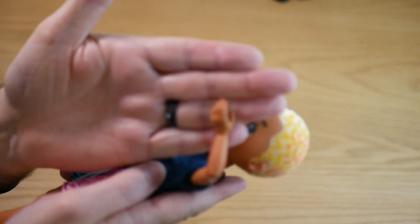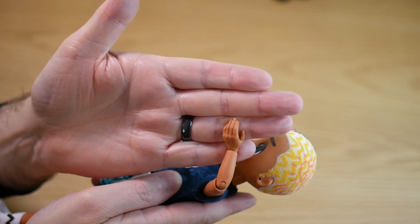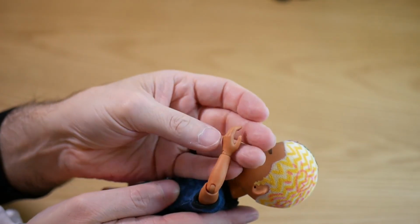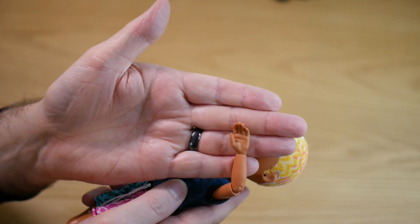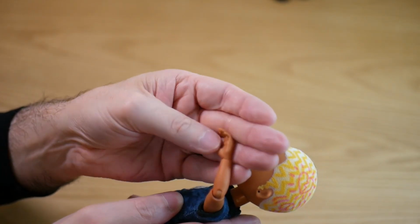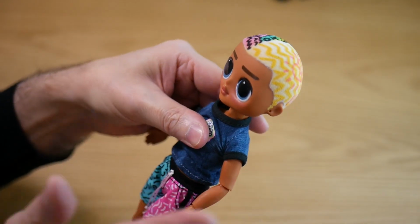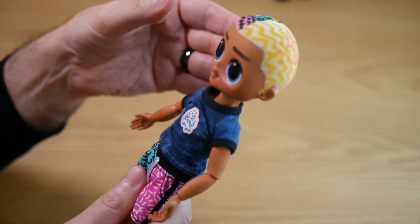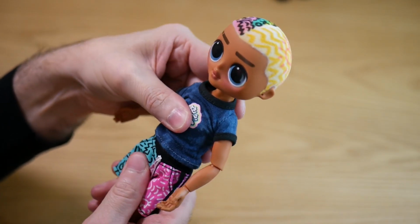It's kind of weird to me that the hands are also detailed in these dolls and the faces aren't really. It's kind of one of those odd things. Even the inside of the palm and stuff like that, there's quite a lot of detail there. So that is the articulation around the arm area. There's nothing on the torso, and there's nothing on the waist at all.